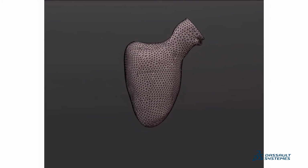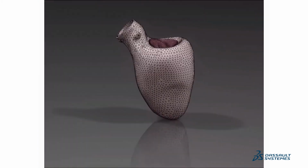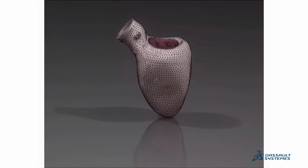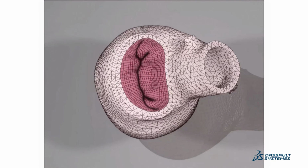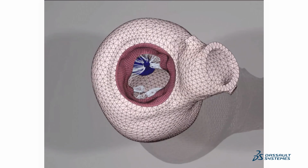In this pilot effort, we are developing a computational model of the left ventricle and mitral valve. This collaborative effort has yielded a terrific model that we're excited to test virtually with a mitral valve repair device.